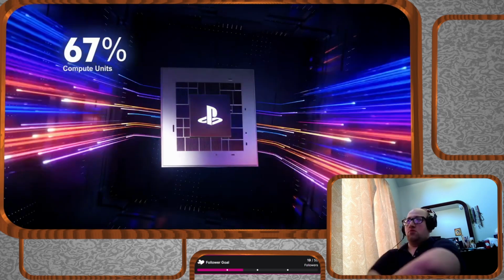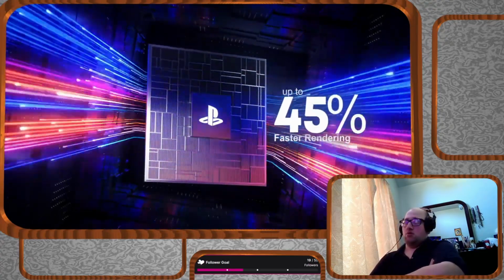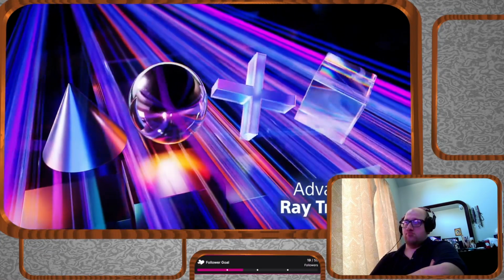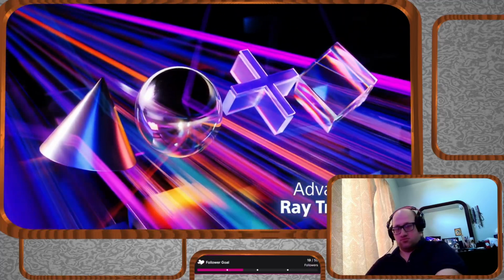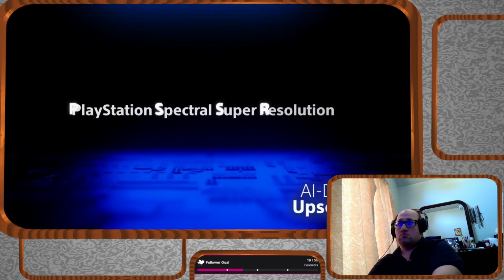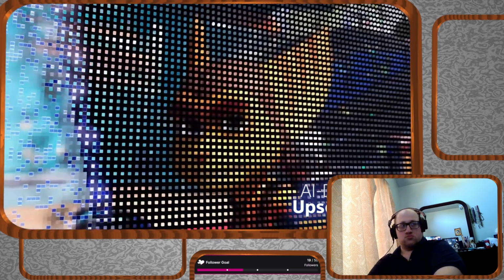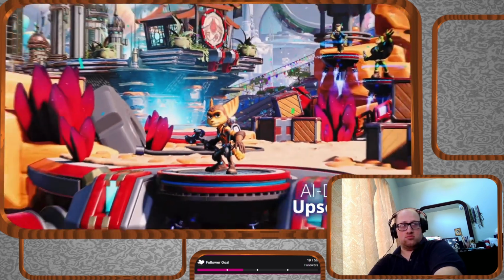First, we made the GPU much larger and increased the speed of the memory it uses. The result is rendering that's up to 45% faster. Second, we made major upgrades to the ray tracing, taking a streamlined and accelerated approach that allows calculation of the rays at double or even triple the speeds of PlayStation 5. And finally, we added custom hardware for machine learning and an AI library called PlayStation Spectral Super Resolution, or PSSR for short. PSSR analyzes the game images pixel by pixel and can add an extraordinary amount of detail, which boosts the effective resolution of the games.